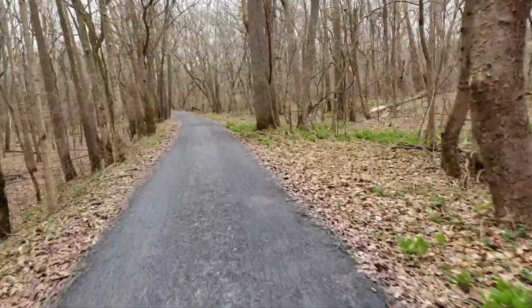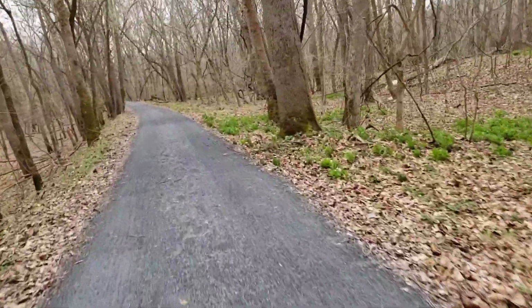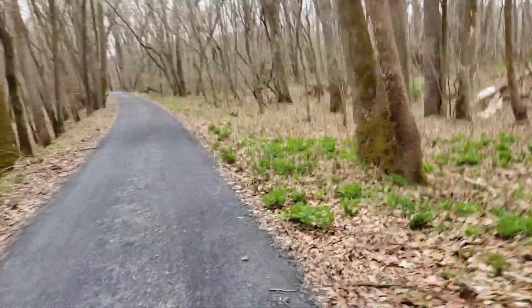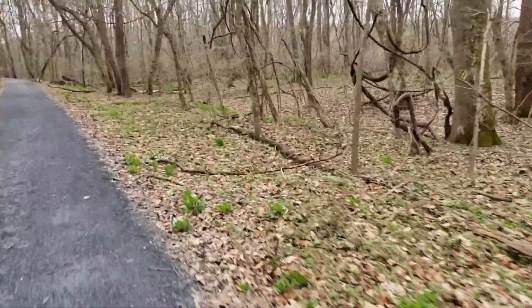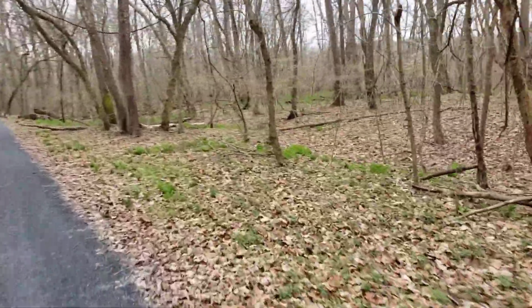Beautiful day. It's still around 60, upper 50s. Sun will set in about 3 hours, 4 hours. I guess about 3 hours.